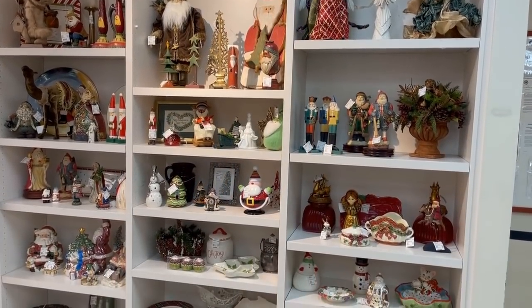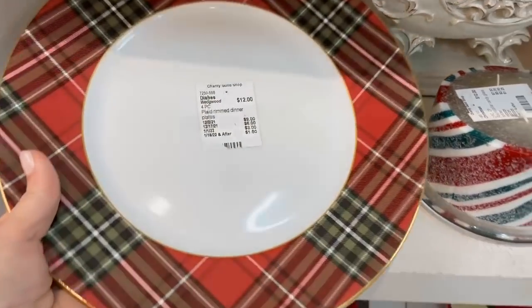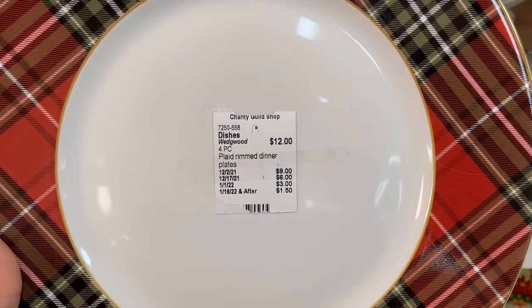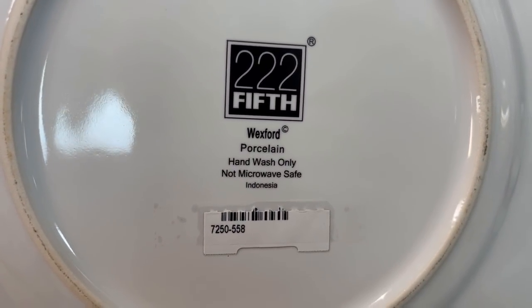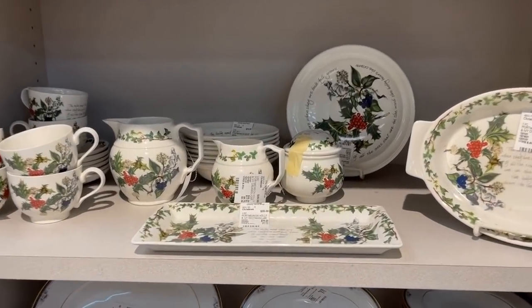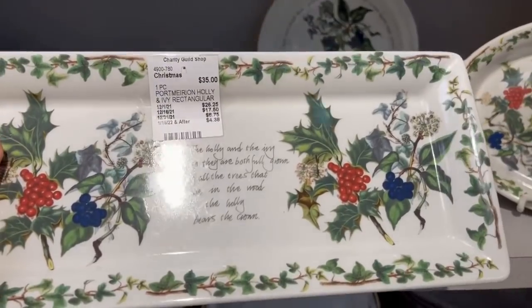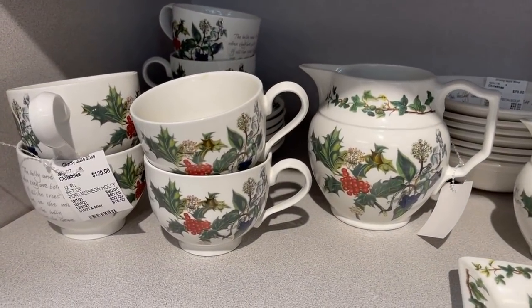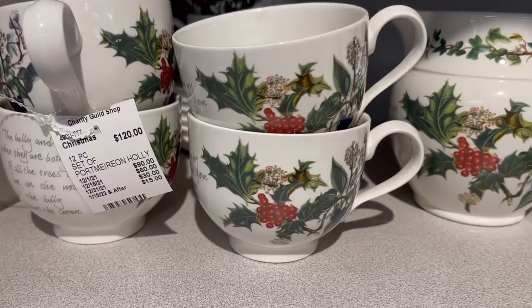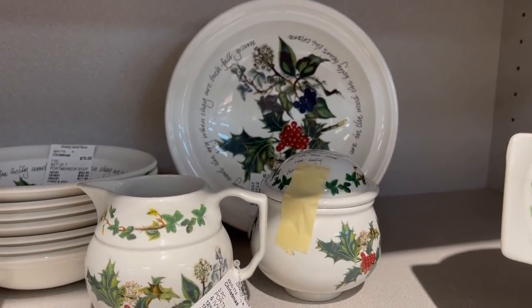And of course, there's lots of holiday decor, but there are also some great items for serving. This looks like maybe it could be Ralph Lauren. It says Wedgwood, but I know they didn't make the tartan plaid. And always look at the back stamp. It is not Wedgwood, it is Wexford. And this is Portmeirion. What a beautiful winter pattern this is. Holly and ivy. And it looks like a lot of the pieces are priced separately. And that's made in Great Britain. The teacups are beautiful. And again, watch the price, because if you're willing to wait and risk that it might still be there, then you can get it for a little bit less.